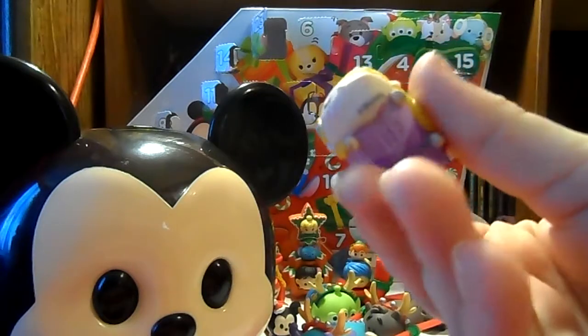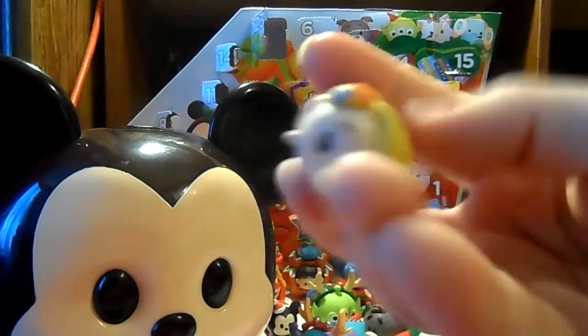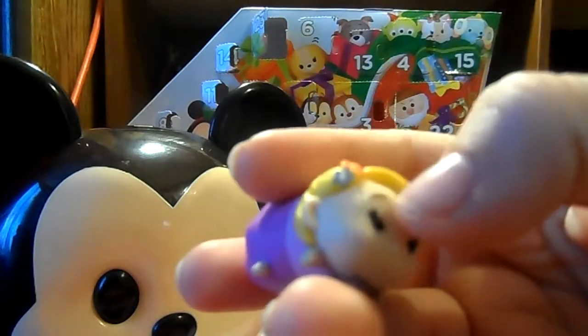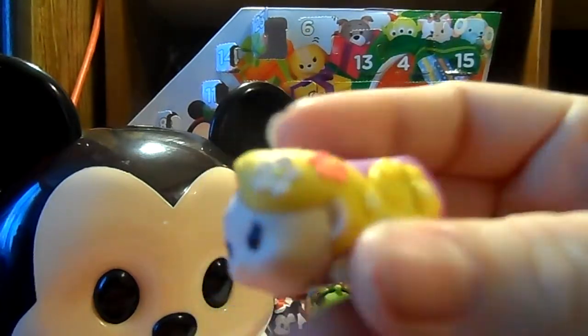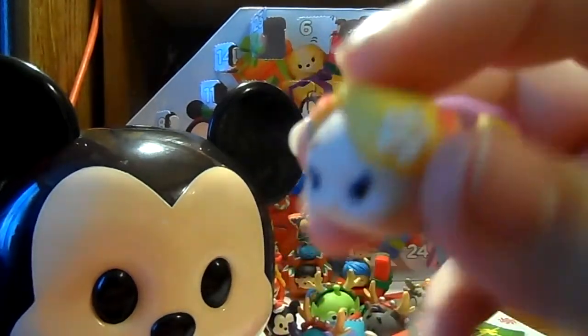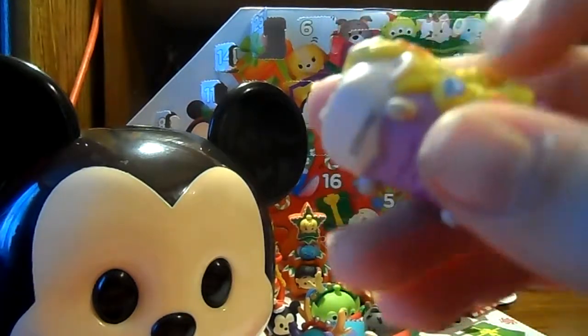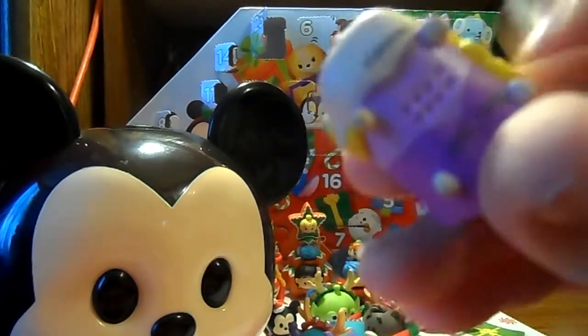She's really cute. They put her Disney stamp in a weird place, though. But there she is. You can see her little eyelashes. One of her eyebrows is visible. The other is covered by her hair, which has these nice little flower details. And these aren't just painted flowers either. These are actually sculpted right into the hair. And the hair's actually got some wavy sculpt to it and everything, which is really cool.